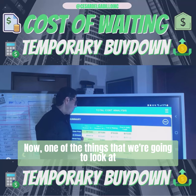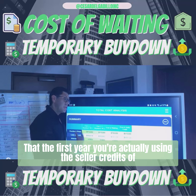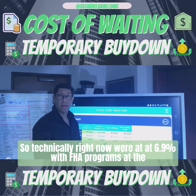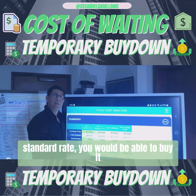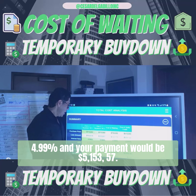Now, one of the things we're going to look at here, you're going to see in the 2-1 buy down that in the first year, you're actually using a seller credit of up to 3% to buy down the first year by 2%. So if technically we're at a 6.99 with FHA programs, that's your standard rate, you would be able to buy it down by 2%, meaning that you would be at about 4.99%. And your payment would be $51.53 with 57 cents.